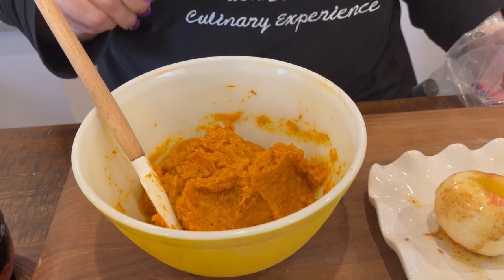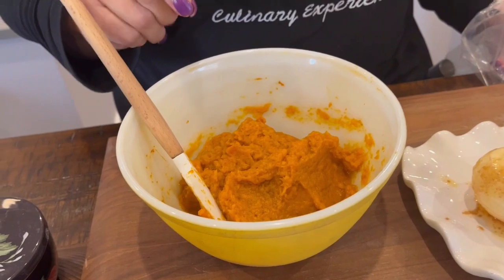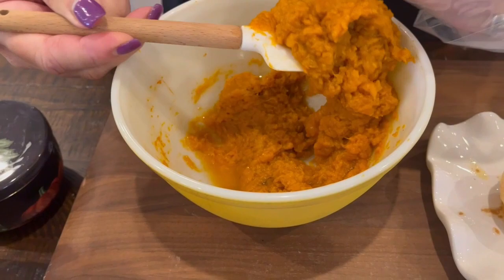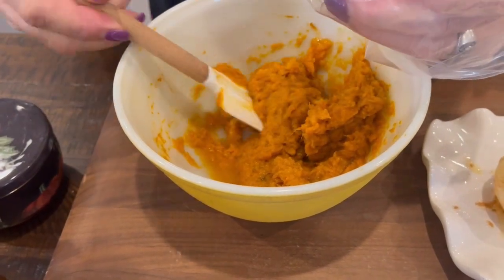If you want not so much sweetness, you can start off with 1/4 of a teaspoon of salt to make it a little bit more savory and cut some of the sweetness out of your sweet potato. I love it. I love sweet and salty. Sweet and salty together is so good.